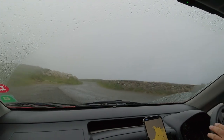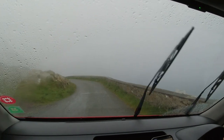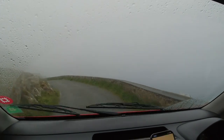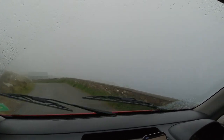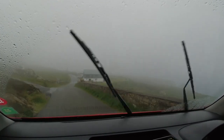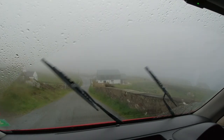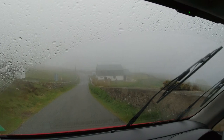Shouldn't be too many people about this time in the morning. Just gone 6 o'clock, should be nice and quiet. Yeah, and they won't be coming here, I doubt, anyway. We're not in this weather. We won't be able to see a thing. There's a car in the car park, the bird watching place. I think we'll come back here maybe when the weather clears up later on.